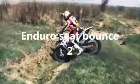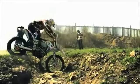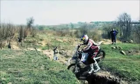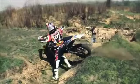The seat bounce in an off-road situation. Here we see Brian Capper doing it. You can see how good he is at doing this. Look how fluid that is. You can see it's so easy for him, but obviously this is a very, very big gully to get over, and look, most people make it this difficult.